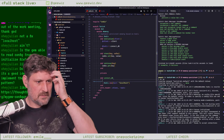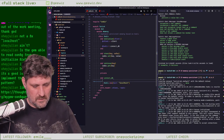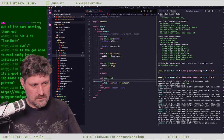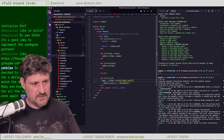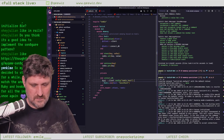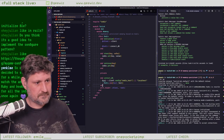And we'll use host equals client config Redis host or localhost. Right.